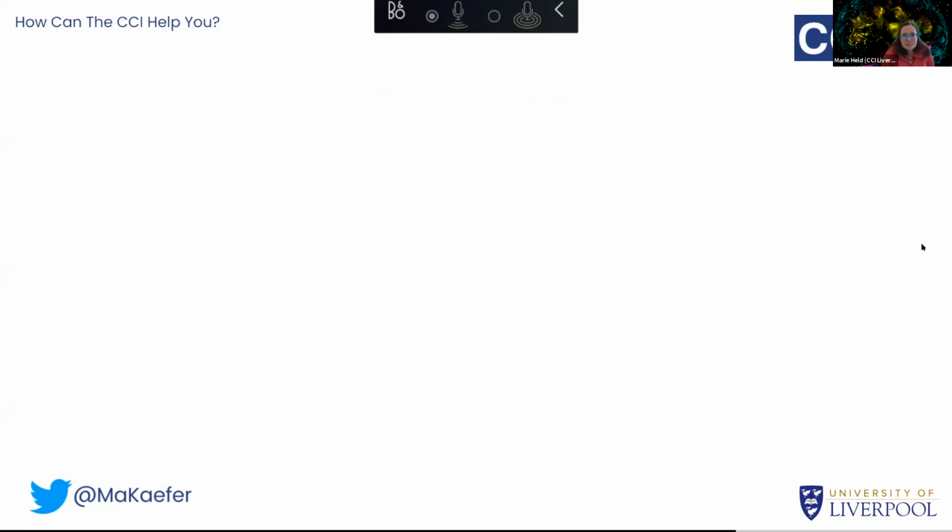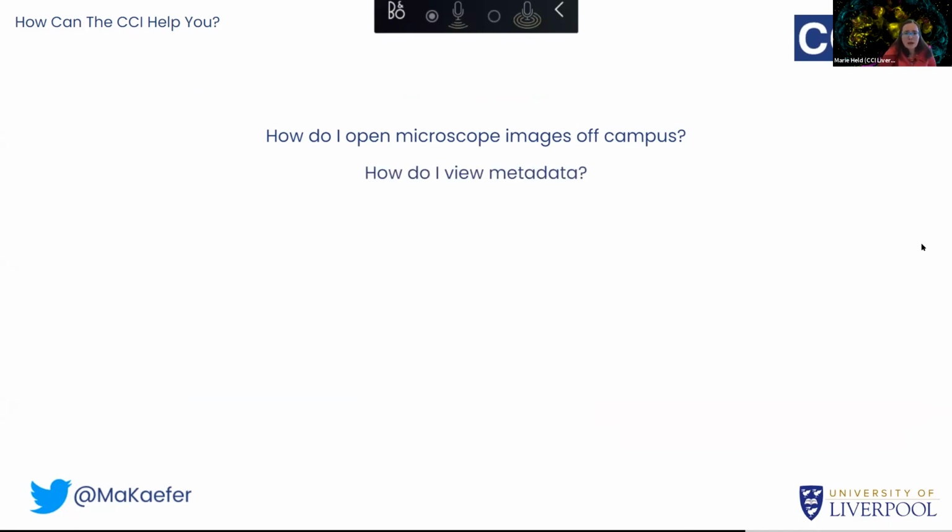So how can the CCI help you? I appreciate that was a lot of information. So we could help with more simple questions, especially now, given that a lot of people are sitting at home. How do I open microscope images off campus? That's a question that comes up quite often. There are multiple ways of doing that. How do I view the metadata, especially when you're writing a paper or a thesis?